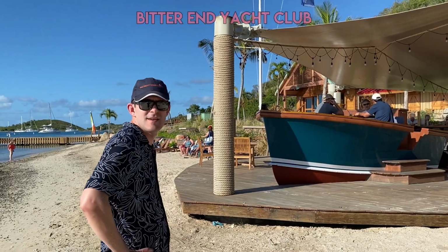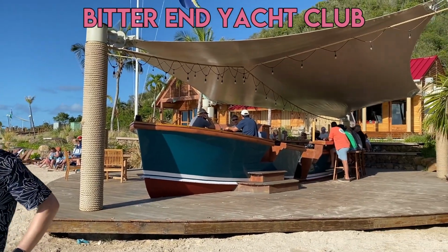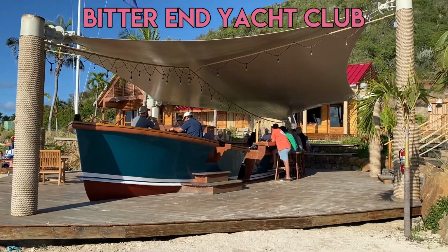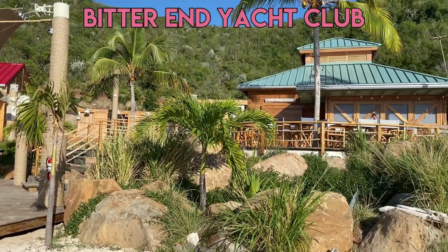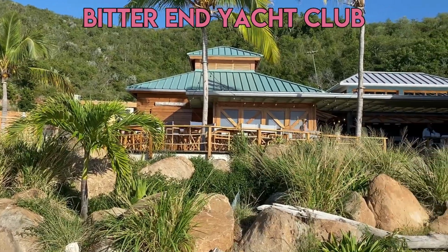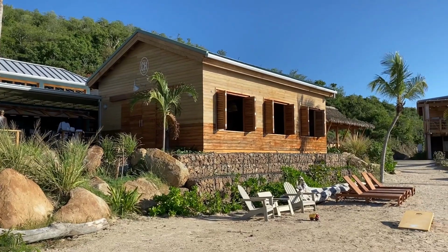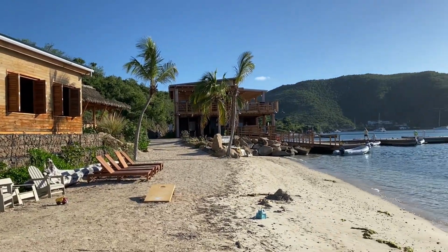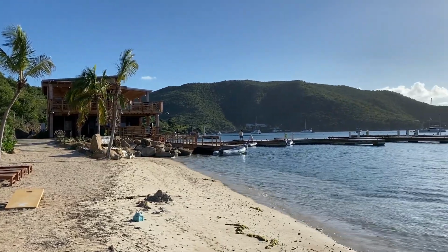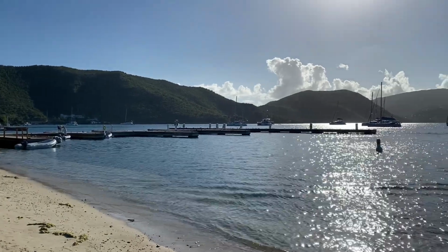Okay, here we are at Bitter End. There's James, and they just rebuilt this place. There's a little shipyard bar, and it has some nice support buildings and hotel. They're currently working on the dock system that looks really pretty. So you can bring nice large boats out there.